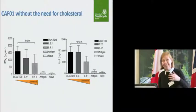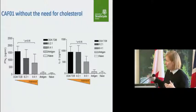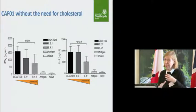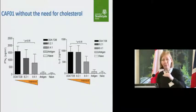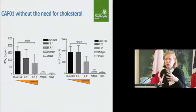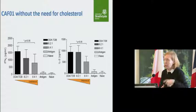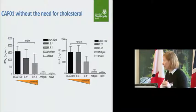And in terms of adding cholesterol, what we found was actually, whilst it was good for manufacture, in terms of immune response, it's not so good. When we start to put in the cholesterol, we start to see our immune responses, shown here with interferon gamma and IL-2, starting to dip down. And when we investigated that more, we found the macrophages aren't so happy with more cholesterol in the system. We're looking at that in more detail to see why, but at the moment, we're going to just stick with DDA, TDB, no extra ingredients, and it works very well both in production and immune responses.